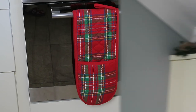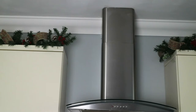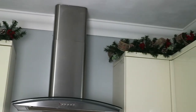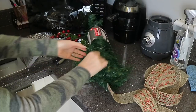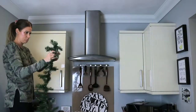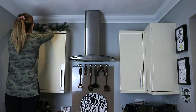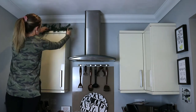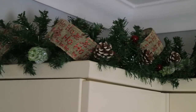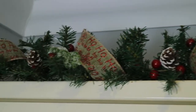Then on the top of the cupboards, if you'd see my clean with me, I added some more of the Poundland garland and decorated it to complement the rest of the garlands around the house and just the overall colour scheme. Most of the decoration is from Poundland, bar the ribbon which I picked up in our local craft store.